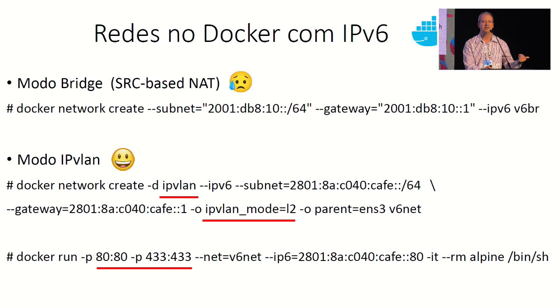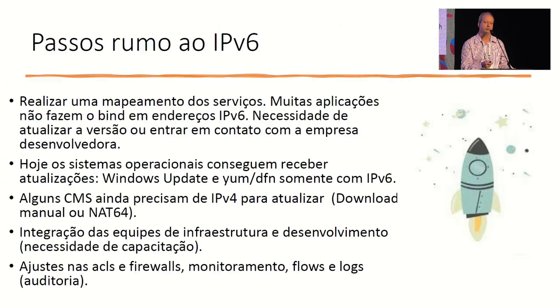But NAT will have to be done. It might seem strange to do a NAT on IPv6, but that is the behavior that occurs in that mode. Now, what we recommend is to create this with IPVLAN mode. So you don't do NAT on IPv6, but create a network interface that is purely IPv6 so that you can use it. Even so, you need to continue doing port mapping, so that this IPv6 can be available to the outer world, the access to these services.